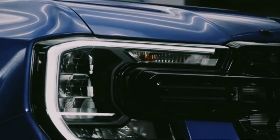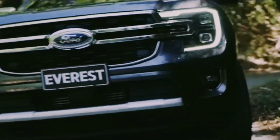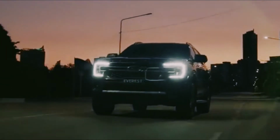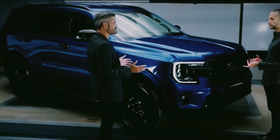The Matrix LED headlamps, available on the titanium and platinum models, really highlight the advances in lighting technology. With dynamic bending light, glare-free high beams, and speed-dependent lighting, they adjust as you drive to maximise your visibility on the road. And that gives you greater confidence when driving at night. And the confidence begins even before you get in the vehicle.